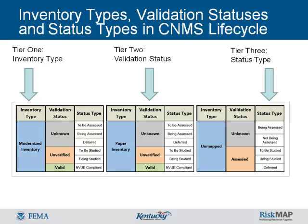Modernized and paper inventory that is classified as valid will be categorized as in-view compliant. The stream miles meet the criteria for in-view and will be reassessed no later than 5 years later. Unmapped inventory will be classified as the following. Not being assessed: this category includes all stream miles that FEMA has not investigated and will include the majority of the stream miles that are not in FEMA's mapped Special Flood Hazard Area inventory. As of September 2010, this was 3.1 million miles.